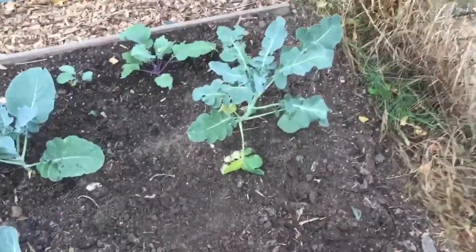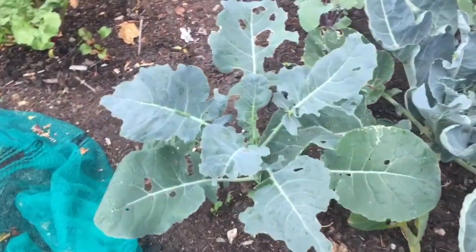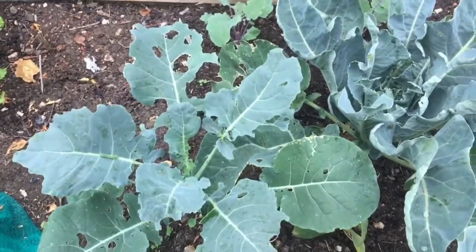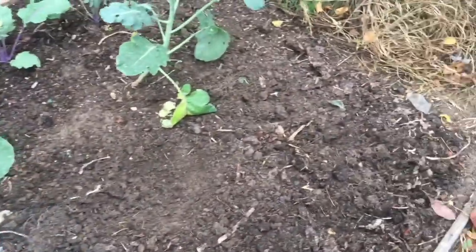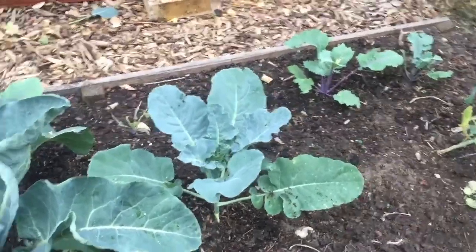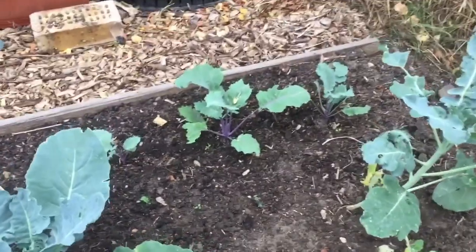So this is what I've got left. There's still a couple of calabrese. That's a calabrese, and that one is as well. So they're well late, so I don't know whether they're going to do anything or not, to be honest, but I'll leave them in, see what happens. But actually this end is quite full, so it's just starting to rain as well, so we'll have to see what happens. But hey, ooh, it looks like that one there, that calabrese, is starting to bulb up actually.